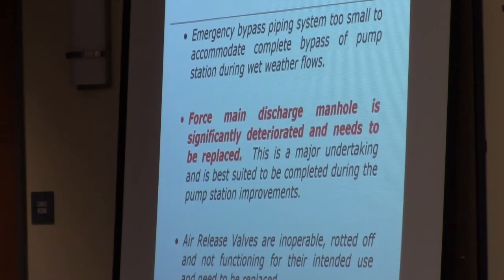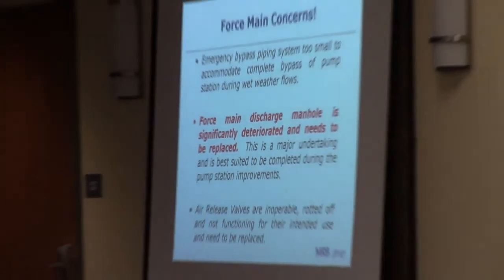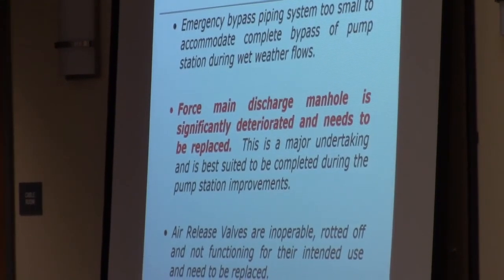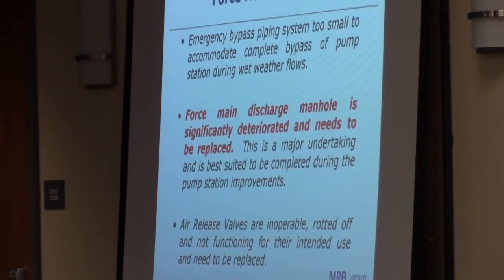The emergency bypass pumping system that is in place was designed and put into place in 1980 and does not sufficiently provide capacity in the event of a high flow condition where we have 2,300 gallons a minute operating or above that. So that system is in need of significant improvement. Big problem. The force main discharges into a manhole with a significant amount of deterioration from the hydrogen sulfide. The only way to repair that is to just eliminate it and replace it. I'll show you the pictures of that. And then some air release valves in the system that are inoperable, and some of them are rotted off.